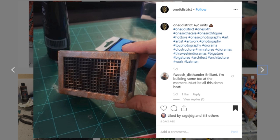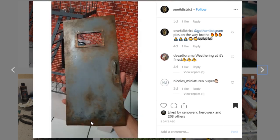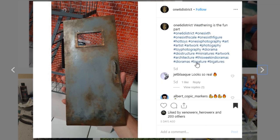And check out this door. It's really nice, also from 1/6 District, but again, the weathering is so good. Look at this. It looks like it's really actually corroded down here and along the edges. So awesome job. Boy, this can't be 1/6, it's gotta be a 1/6 scale. So this is a really, really nice paint job. I'm really striving to get my own talent up to this level for the paint work. So awesome job to 1/6 District.